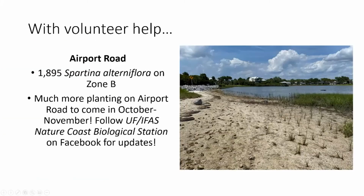Next slide. And then on Airport Road, of course, we're still in the pre-construction phase, but we have gotten about 1,895 Spartina alterniflora plugs on the Zone B part of Airport Road. But once October to November starts, we're going to be doing much more planting on Airport Road as the sand comes in. So definitely, if you are interested in getting involved with those planting opportunities, follow the UF IFAS Nature Coast Biological Station on Facebook for updates.